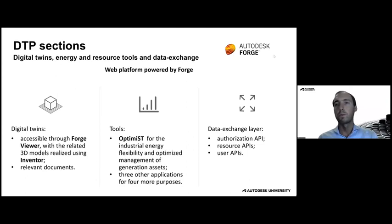And now I'm going to talk about the digital twin platform that is composed by 3 different components. The digital twin itself, then the 3D part that will be visualized with the Forge viewer, and that we have modeled using Inventor, and all the relevant documents related. Then in the web platform, we have also different tools. Here we specifically mention Optimist because it's one of the tools that we are going to show in this presentation, but there will be other tools linked. There is also the data exchange layer composed by some APIs. Basically the platform exchanges data with the other systems, basically the data broker that will be used within the holistic decision support system. Okay.